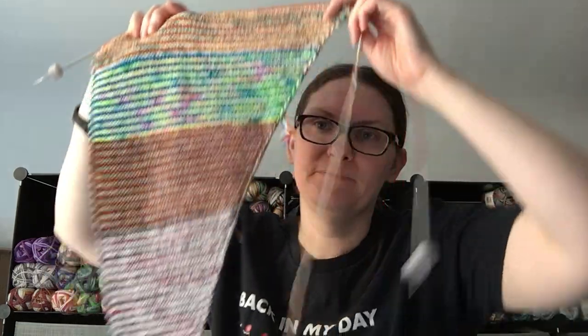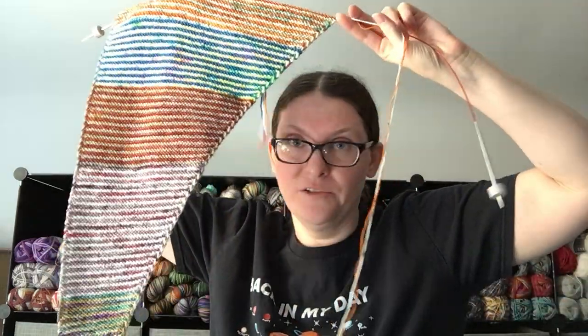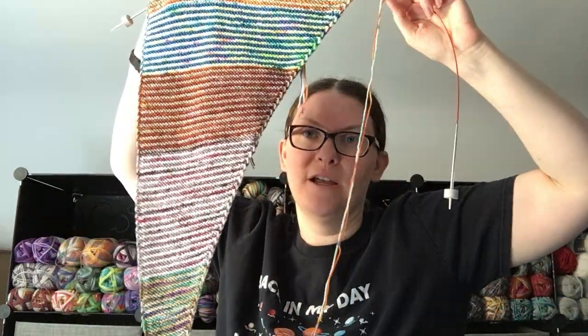Oh, I love this so much. So my oldest daughter was seeing me knit this, and she's like, "You're making another one?" I'm like, "Yes, I am." "But you already have one." And I'm like, "Your point?" She's like, "You're weird, Mom." But I'm like, this will be different colors. It didn't matter to her, I guess.